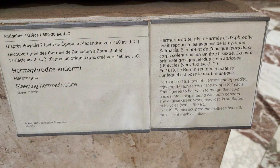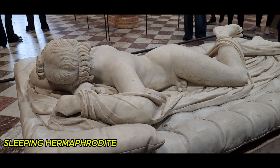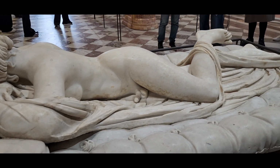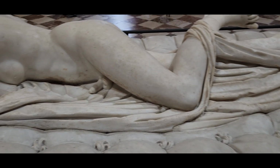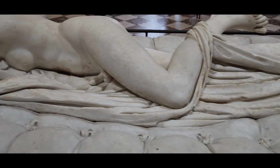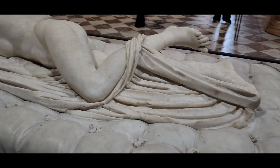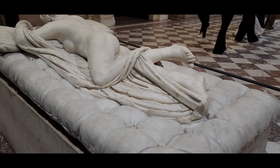On our way out, we saw the marble sculpture of the sleeping hermaphrodite. The story is that Hermaphroditus, son of Hermes and Aphrodite, rejected the advances of the nymph Salmacis. Zeus then agrees to her wish to merge their bodies into a single being with both genders. The original Greek work, now lost, is attributed to Polycles at about 150 BC.